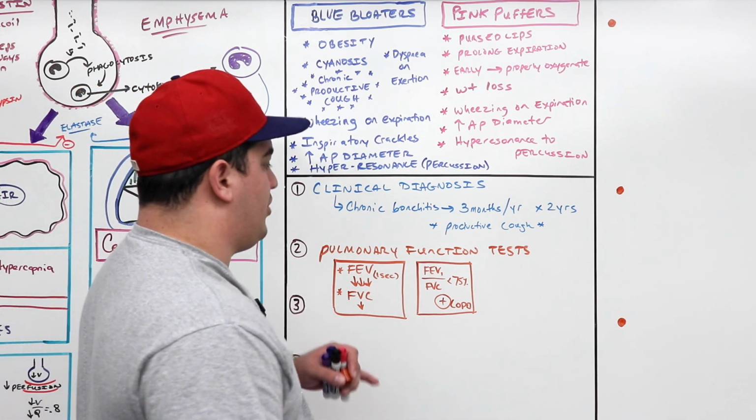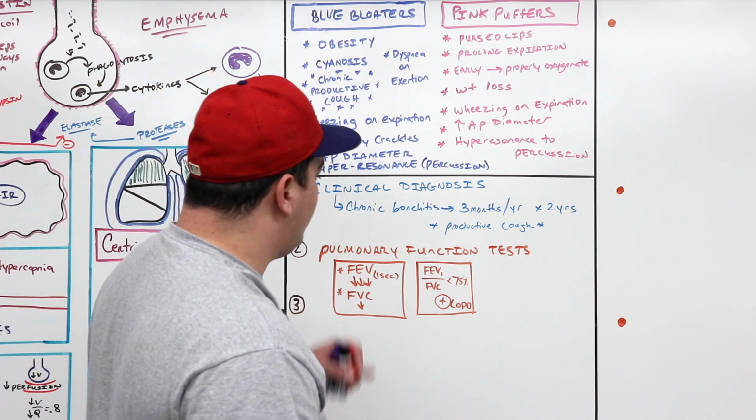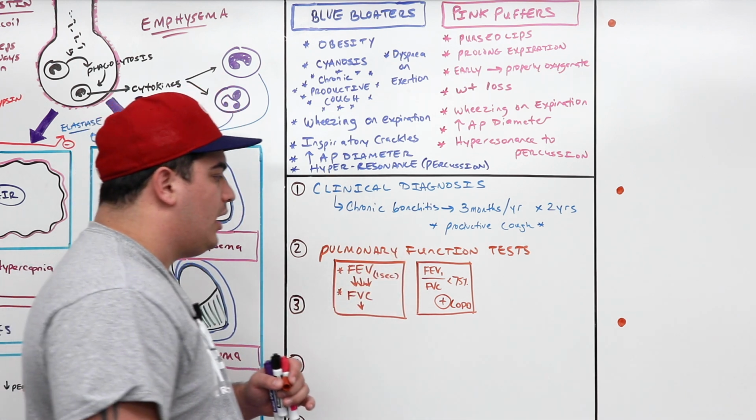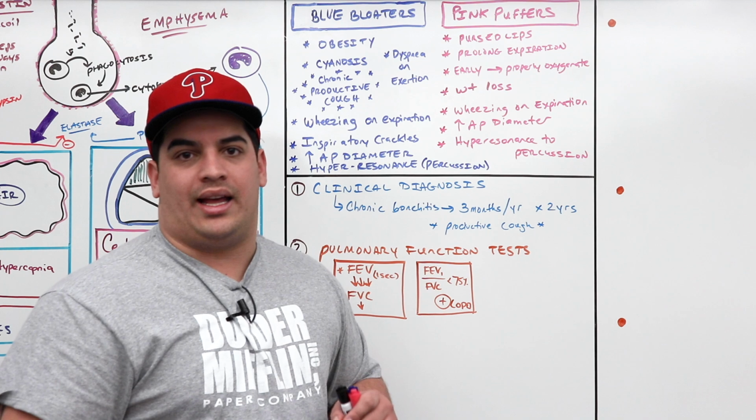But here's what we would go to. We would take their actual pulmonary function test, their FEV1 and their FVC. We would give them a bronchodilator.